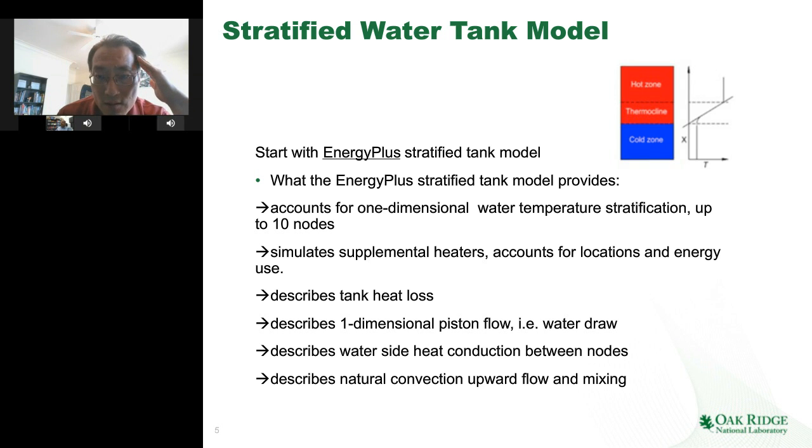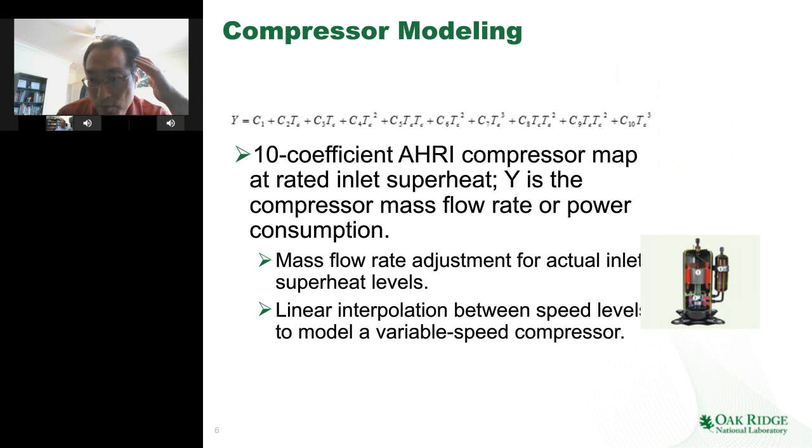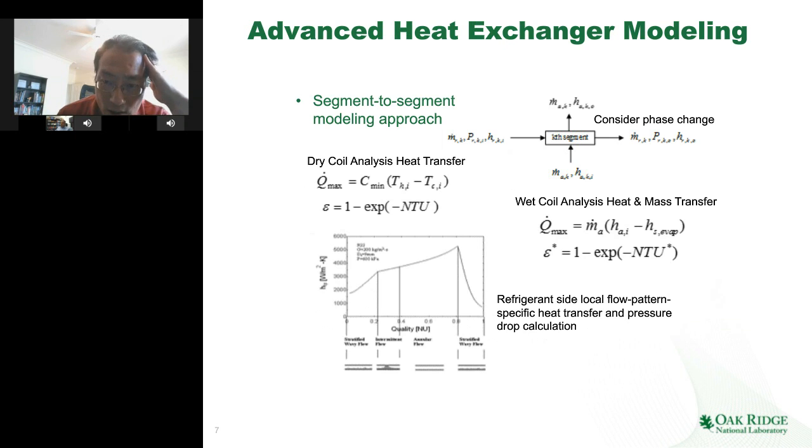The EnergyPlus model is accurate enough to represent the basic physics. And also, we model the compressor using an AHRI 10-coefficient compressor map. If you are a manufacturer, it should be readily available to you. And for the tank coil modeling, we use a segment-by-segment modeling approach, not only for the fin and tube evaporator, but also for the wrap-tank coil.